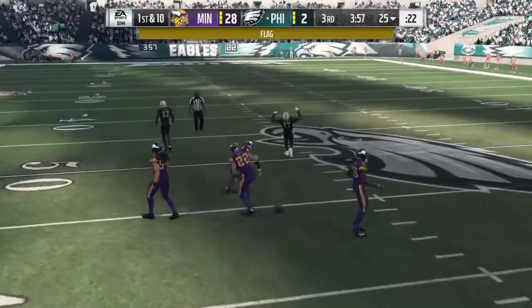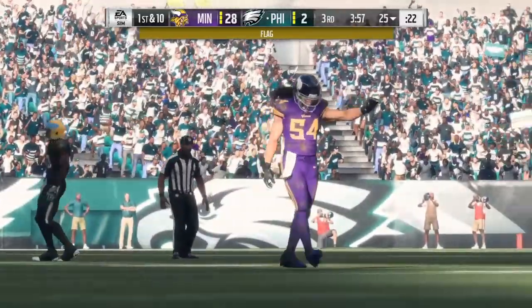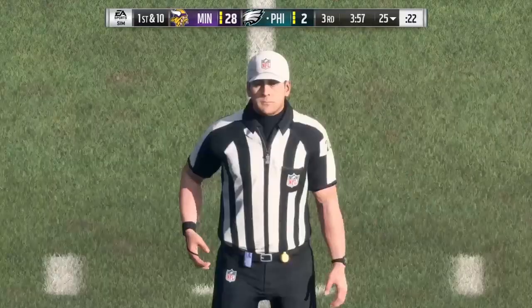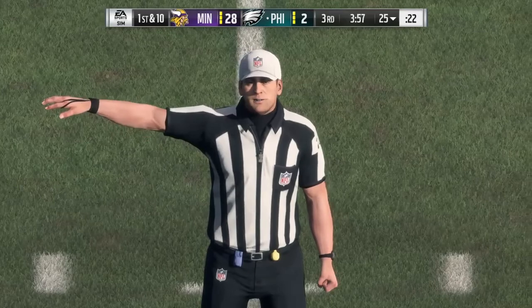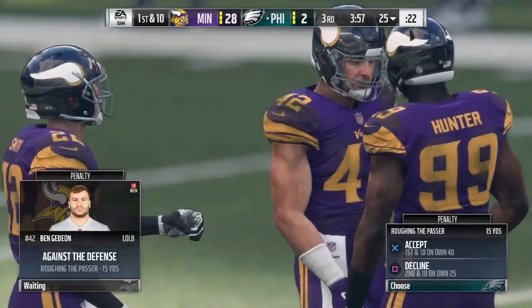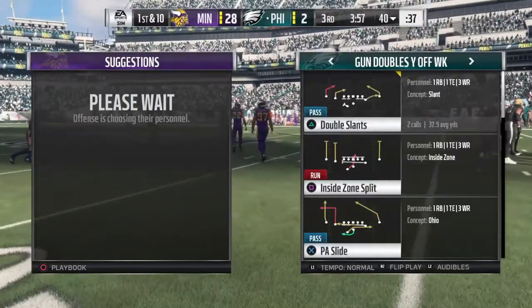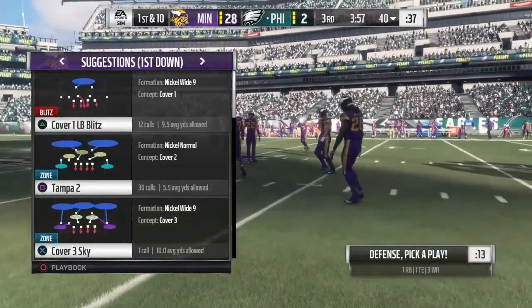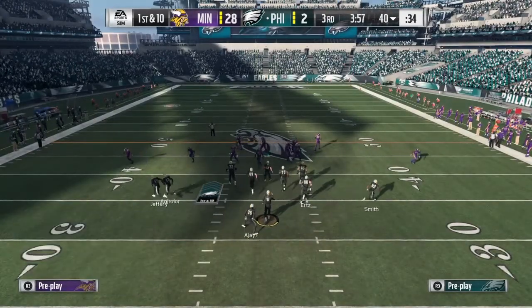And a flag comes in as that one falls incomplete. Well, let's see who this is on. Personal foul, roughing the passer, defense. Maybe a frustration penalty there because he's picked them apart. They've tried their best to get to him and haven't done it successfully. A penalty is a result of that hit there.